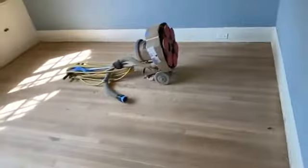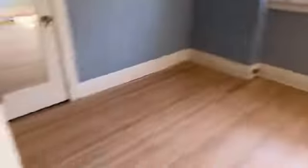Wow, this looks night and day difference. All right, it's already been buffed up here. Already smooth. It pretty much looks like it's ready to be stained. So we just need our homeowner to come pick out their color that they want to go with.